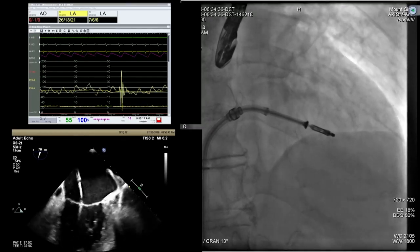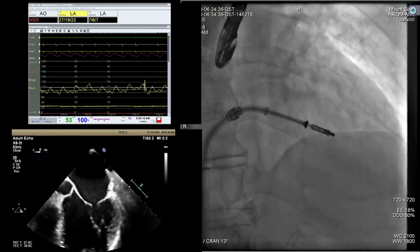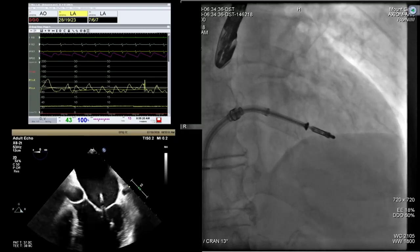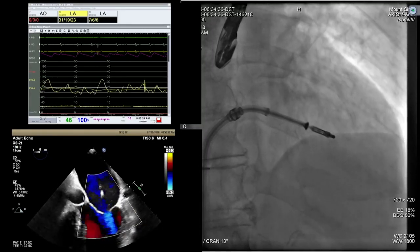Okay, so I think everybody agrees. We are ready to release this. Okay, let's look at the leaflet. I think Philip wants to look at the leaflet insertion in terms of the length, the difference in length. So, Gila, if you can show us the length, that'll be good.